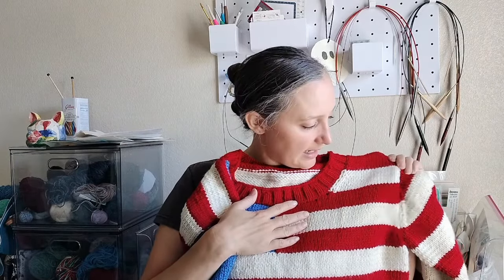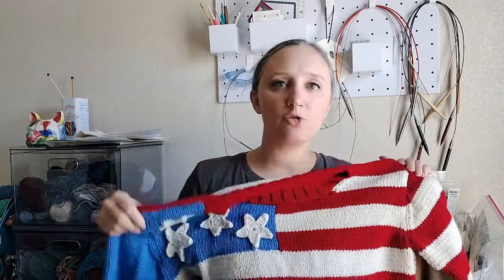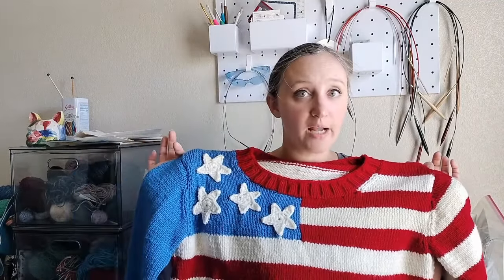I just decided, you know what? Let's do something for the holiday. And I went and I found a patriotic flag sweater pattern. And it's from Lion Brand. It's called the Flag Pullover.